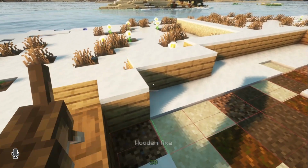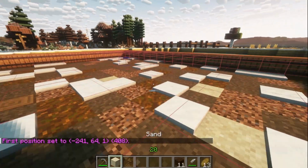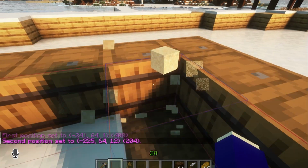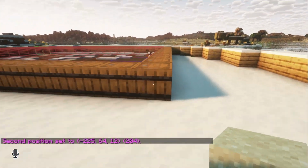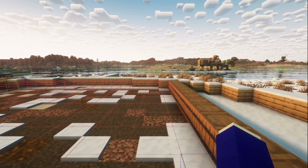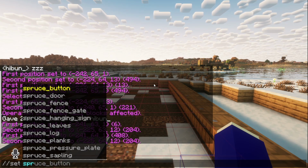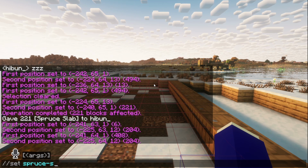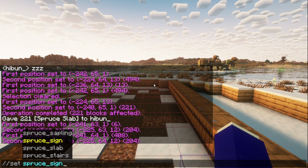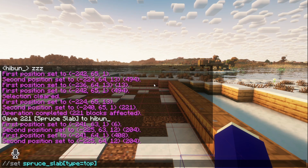Okay, now if I go there, and then here, I can, oopsie daisies. Duke, come up here. I'm gonna sit you down. Boop. Okay. /set spruce, nope, slab type equals top.